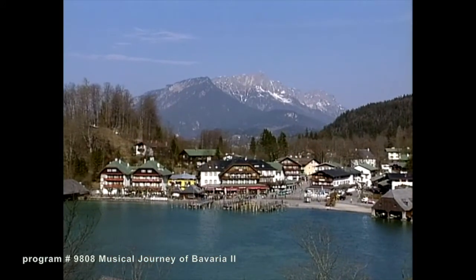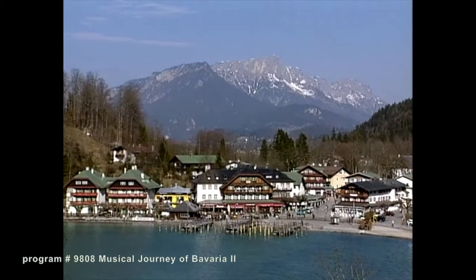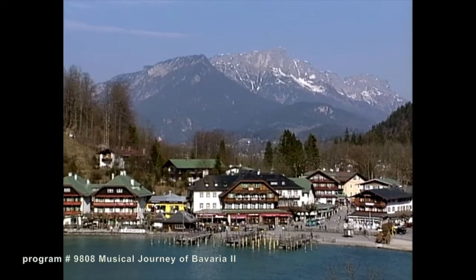We finally arrive in Berchtesgaden, a paradise of beautiful lakes, mountain views, picturesque architecture, and elegant churches.